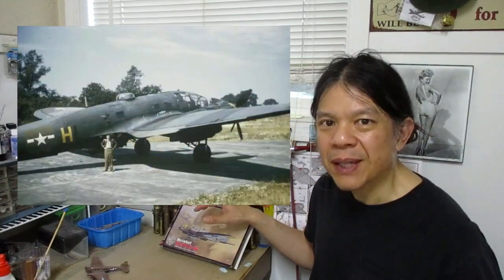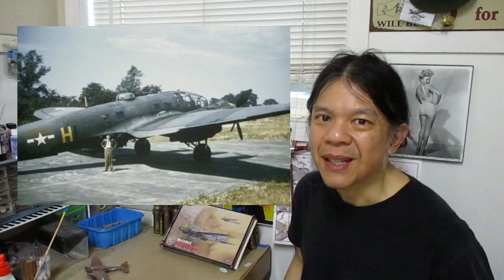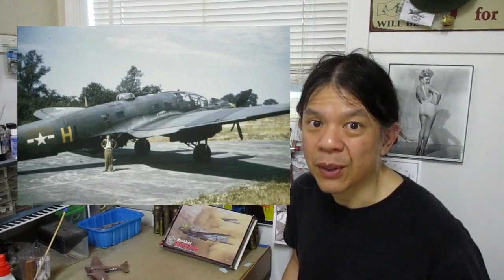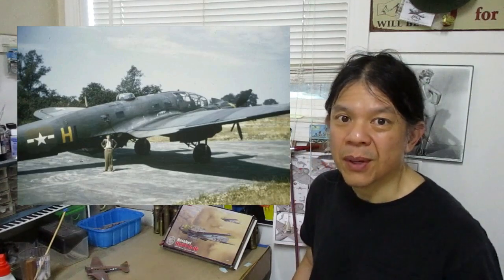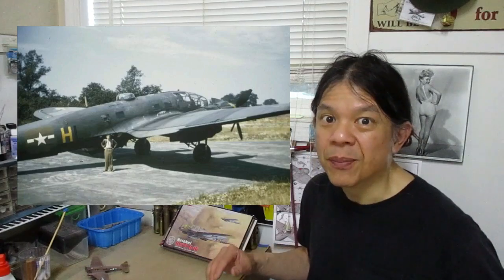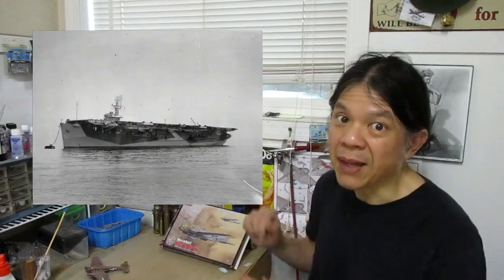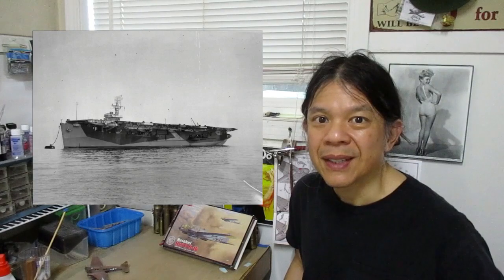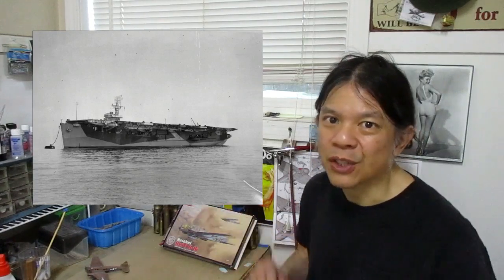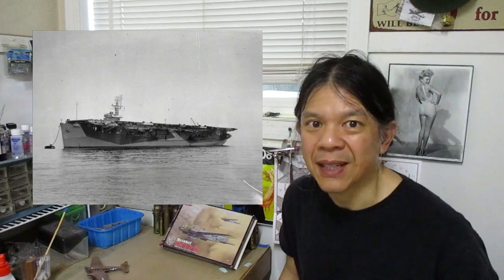And so what happened was they found this particular airplane. This airplane was captured by the Americans, and it was about to be shipped over to the United States for test and evaluation. It was already marked up with American symbols on it, and the ship that was supposed to carry this airplane back to the United States was full. They couldn't hold this airplane on that ship, and so it was simply abandoned at the airfield in France.